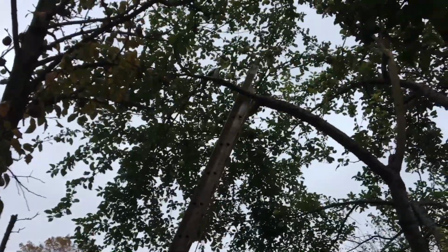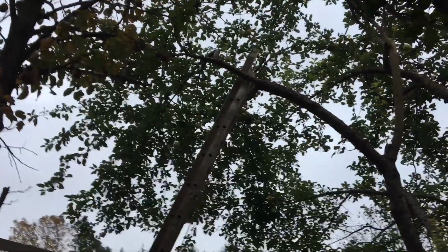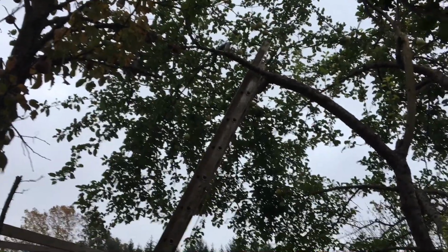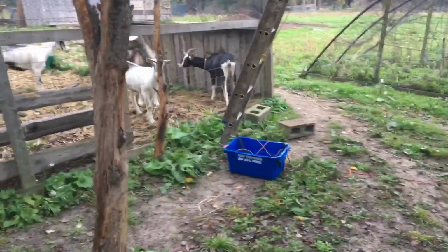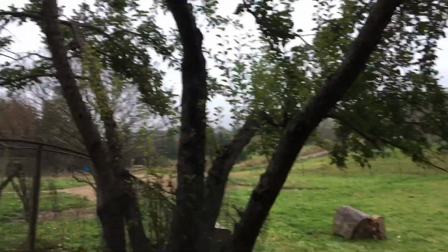Got the extension ladder up there, and try and pick some of these outer apples. They're looking pretty good, nice and big. A little bit more red. And then I'll just move along the tree. My trusty bucket right there on a string. I'll just pull up there so I can put them in the bucket. And then all these sprouts here, I'm gonna come back and I'm gonna cut them off.